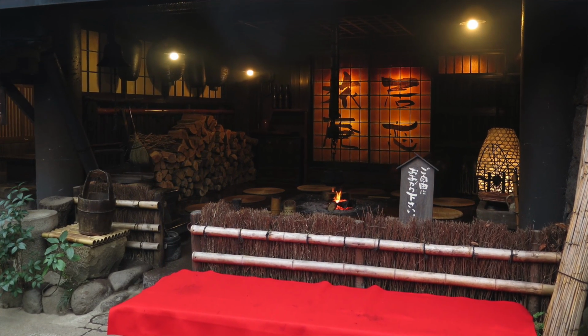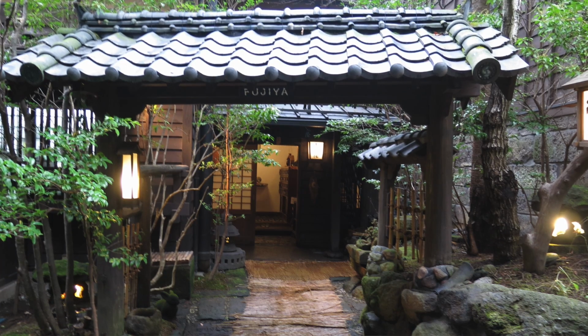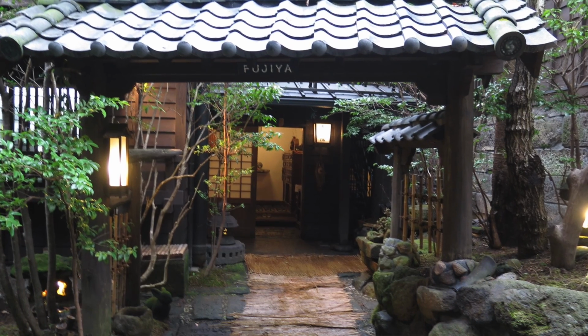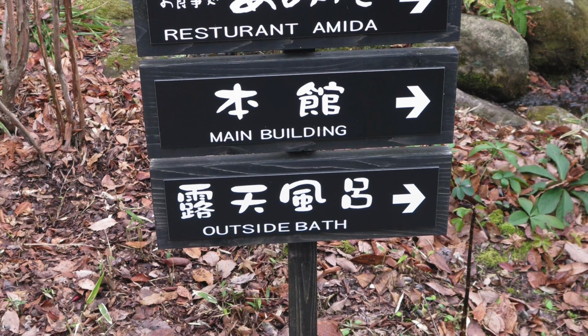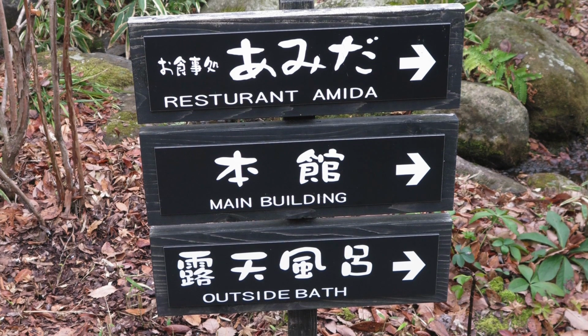For Westerners especially, there are a few elements of a ryokan stay that may come as a surprise. And since not everyone is equally enthused about surprises, we thought it would be helpful to give you a walkthrough tour of exactly what it's like to stay in a ryokan from start to finish. But before we start the grand tour, here are a few key differences that we'll cover.